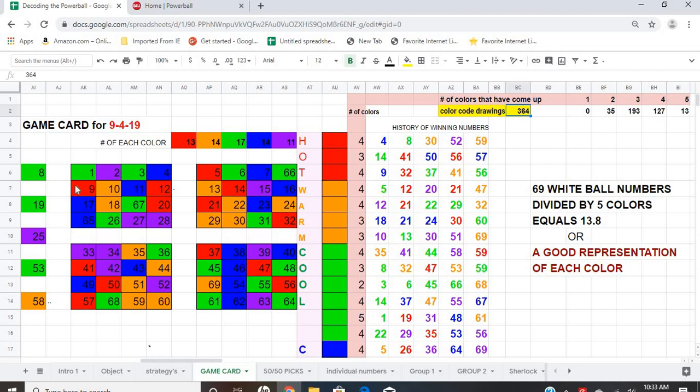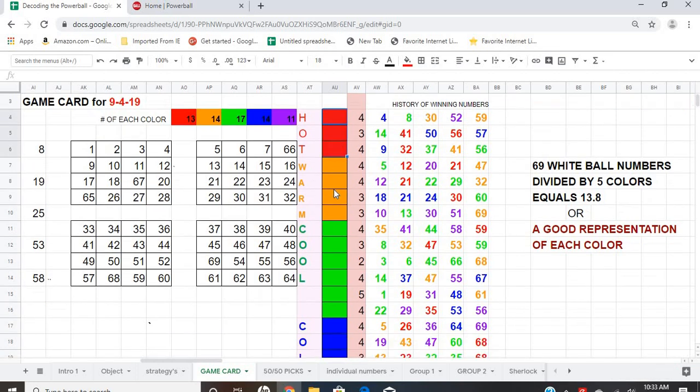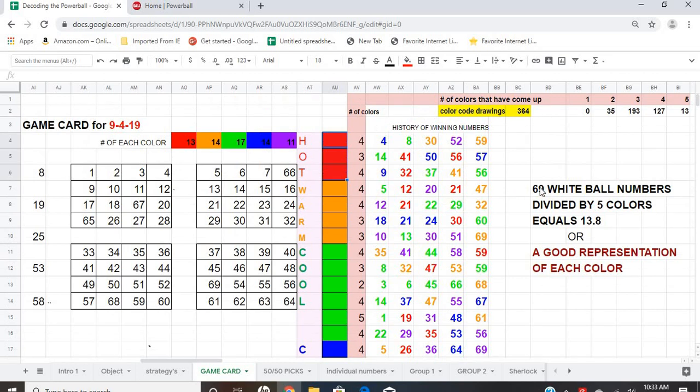Okay, so what I'm going to do now is make a new game card. I'm going to get rid of all these colors and start from scratch. My color code is right here. Here's the red numbers, the orange, the green, the blue, and whatever's left over is purple. So what I did is I took the 69 white ball numbers and divided by 5 colors, 1 color for each of the 5 white winning Powerball numbers, and that equals 13.8. So my goal is to get as close to 13 or 14 numbers per color as possible, or a good representation of each color.